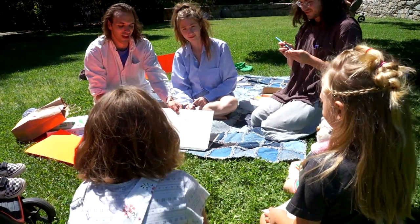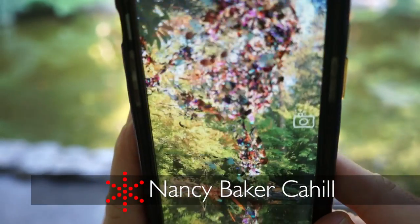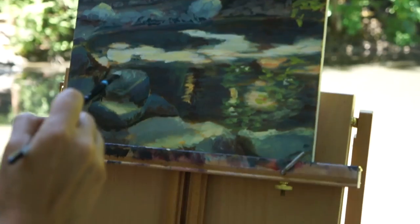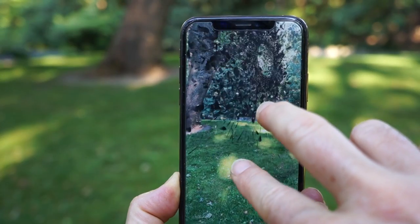We utilized Nancy Baker Cahill's Fourth Wall app and presented an augmented reality program in which audiences were able to use the app and upload their artworks to Instagram. So to bring the museum and to bring the idea of art out of that box to a wider community, I think is really special and valuable.